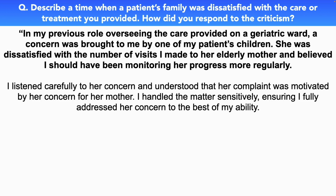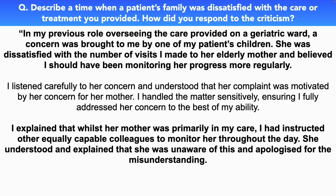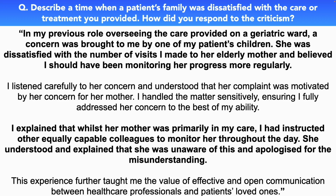I handled the matter sensitively, ensuring I fully addressed her concern to the best of my ability. I explained that whilst her mother was primarily in my care, I had instructed other equally capable colleagues to monitor her throughout the day. She understood and explained that she was unaware of this and apologised for the misunderstanding. This experience further taught me the value of effective and open communication between healthcare professionals and patients' loved ones.